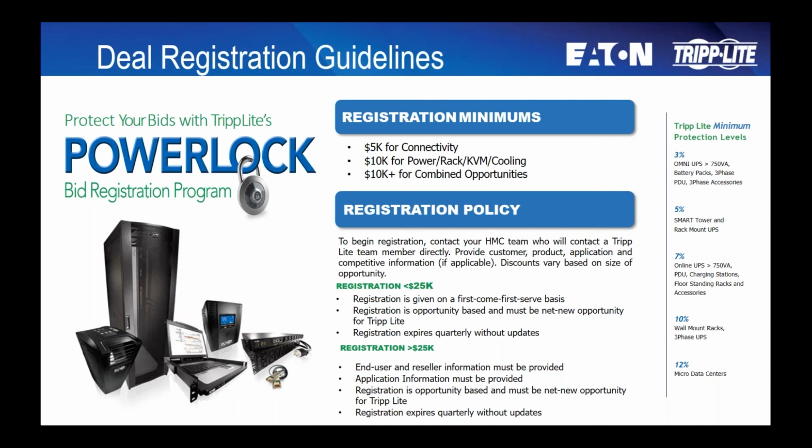When it comes to the registration policy, the T's and C's, obviously first contact your HM Cragg rep to get the ball rolling here. Here internally at Tripp Lite, I can tell you that registration, if it's below $25,000, is going to be given on a first come, first served basis. It is opportunity based, so you can't register an entire customer for a quarter. It has to be based off of a net new opportunity.